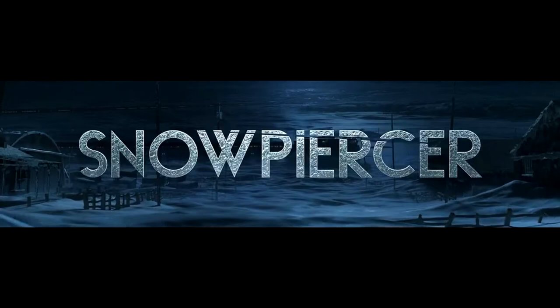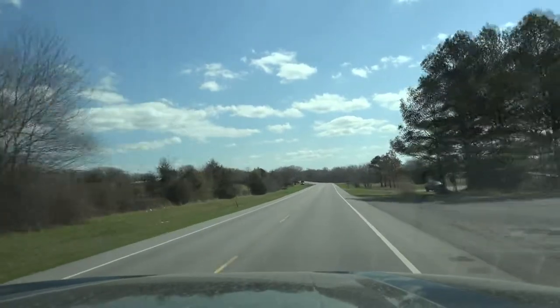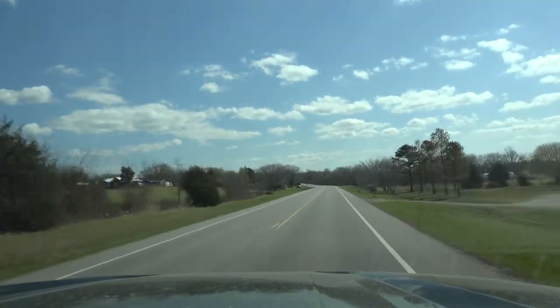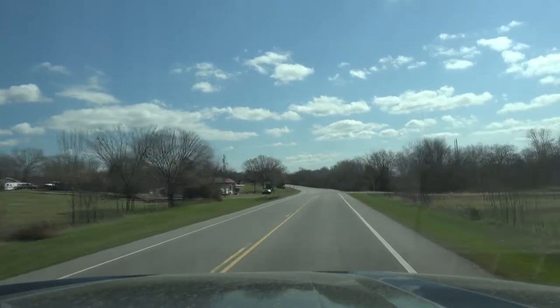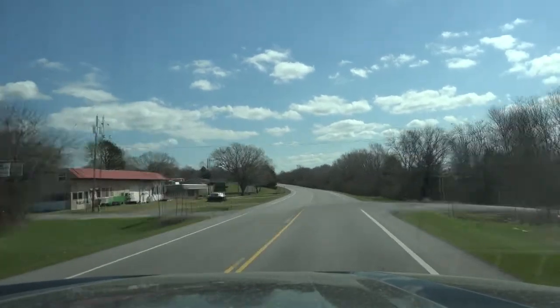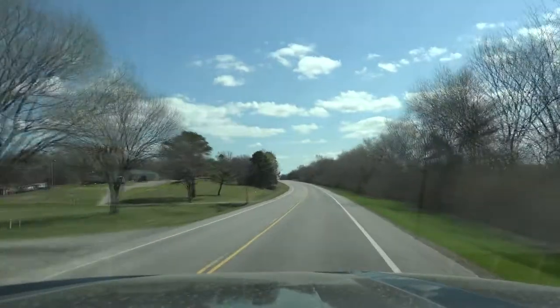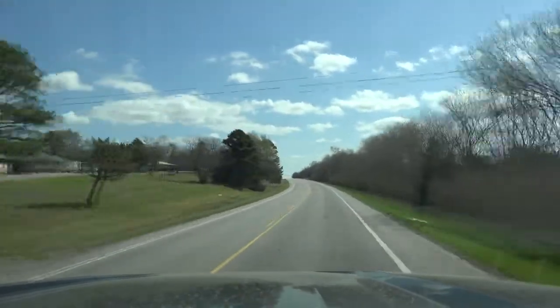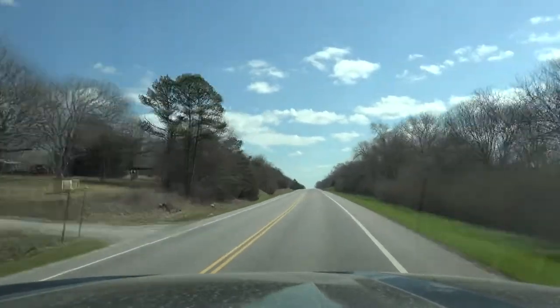On Snowpiercer, 1,034 cars along. But I'll let you know here as we come up to where the trains start. You know, the showrunners, they wrote that the 1,000 trains is 10 miles long, is what they did.